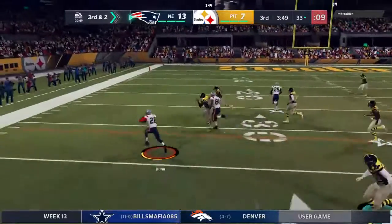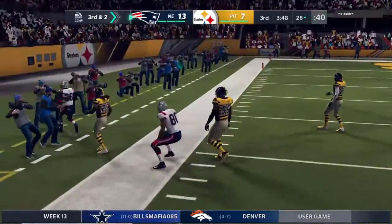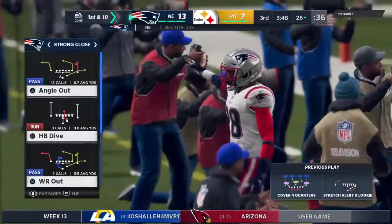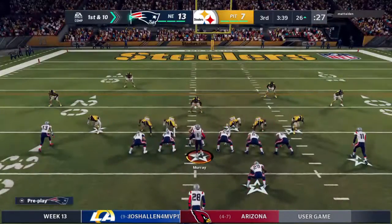Now a handoff as they run left side. And he is out of bounds inside the 30. Call it a gain of 7, and it gets him a new set of downs. First down, New England.